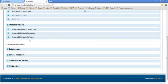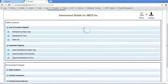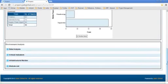It can further give a distribution of impacted objects by track, which again is a pretty significant feature of this tool, considering that it can give a good, nice breakdown of the impacted objects by track, which will help you size the effort of these kinds of customizations, typically by looking at which track has the maximum number of customizations which are breaking.